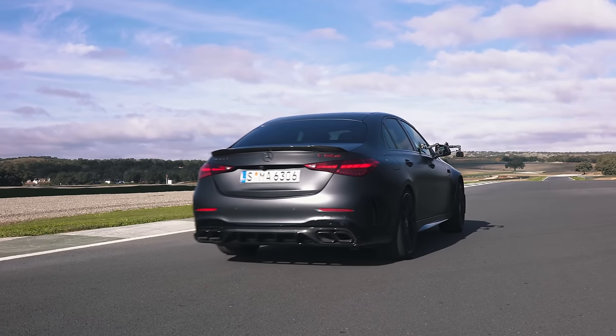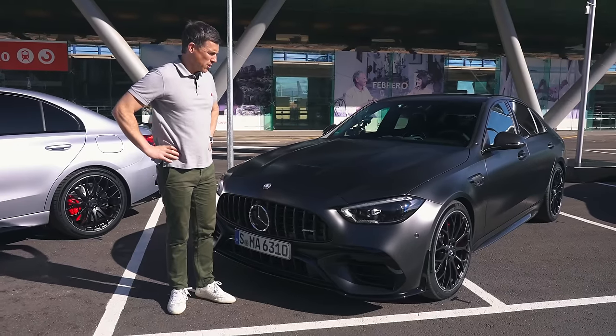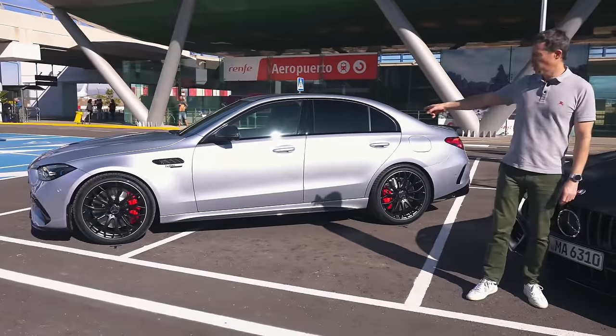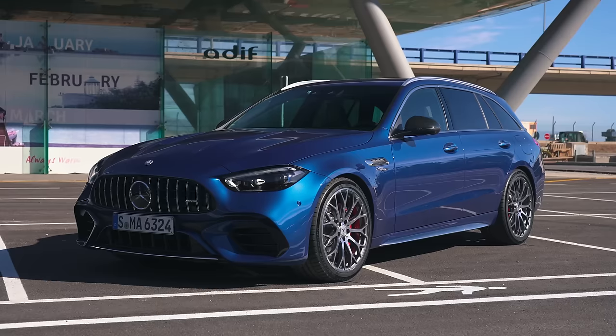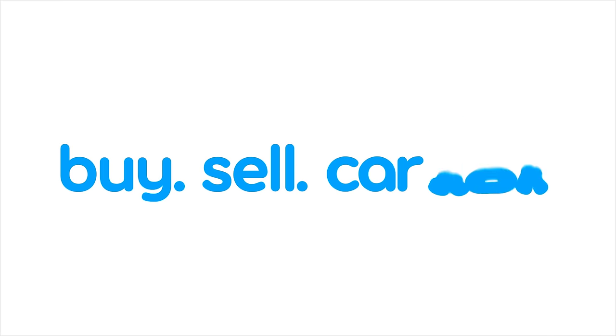I'm going to launch it to see how quick it is from 0 to 60 miles an hour and over the standing quarter mile. The only thing to do now is decide which colour to test drive. The black one, the silver one, or maybe a blue estate over there. Decisions, decisions.